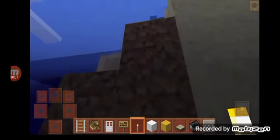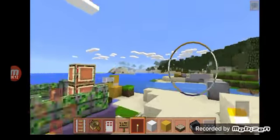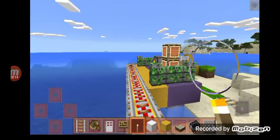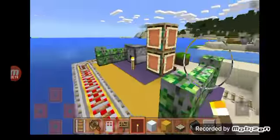Right now, I'm playing Minecraft. Right now, I'm underwater. So, I'm on land. This is my D-Train line. So, here's my D-Train line. I'm gonna drive it. I'm gonna drive this thing.